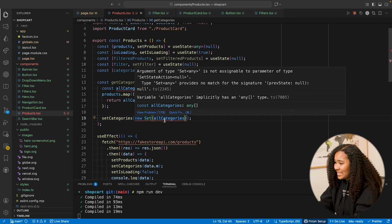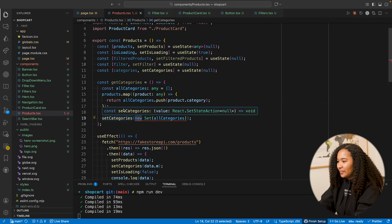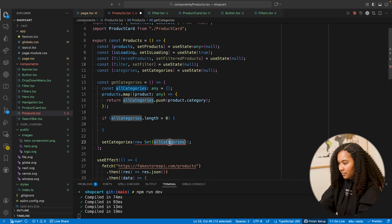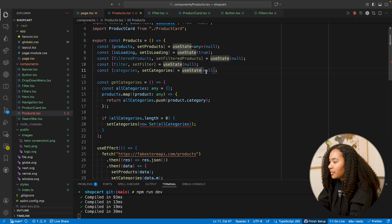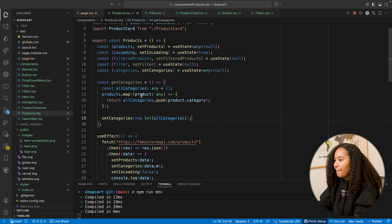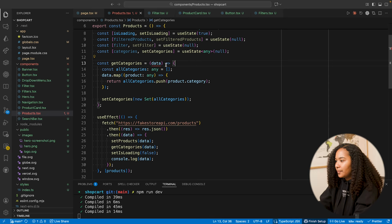In theory, set any, it doesn't like that. Okay, let's try if all categories dot length is greater than 0, then do this. Does not like that. All right. Argument type of set unknown is not assignable to a set state action. No. Ah, it's a setter. I'm not paying attention. I need to just pay attention more. All right. Great. So let's say get categories with the data. We're going to pass in data.